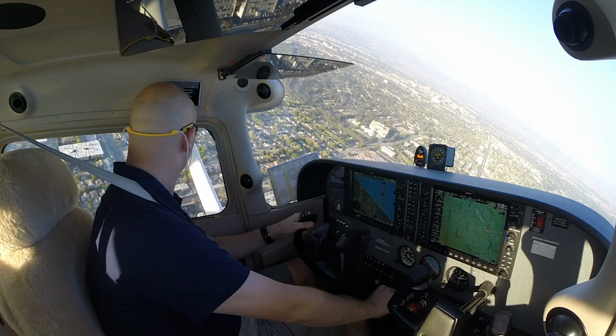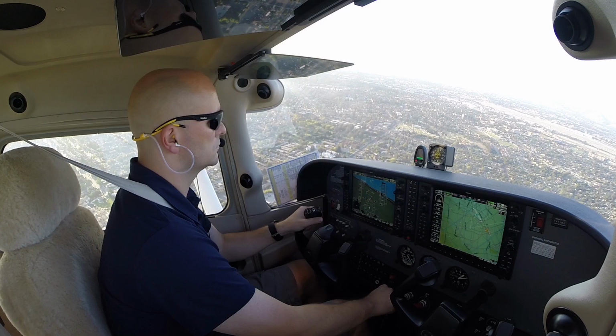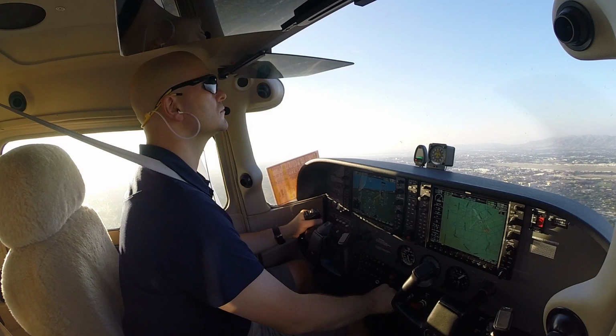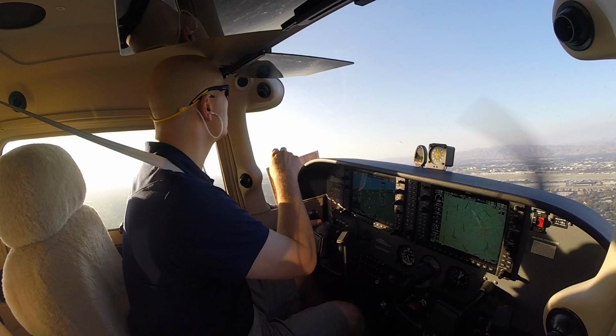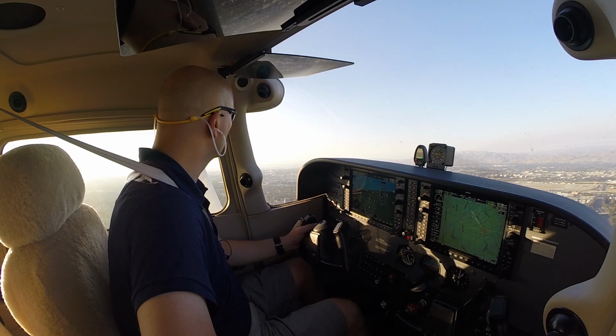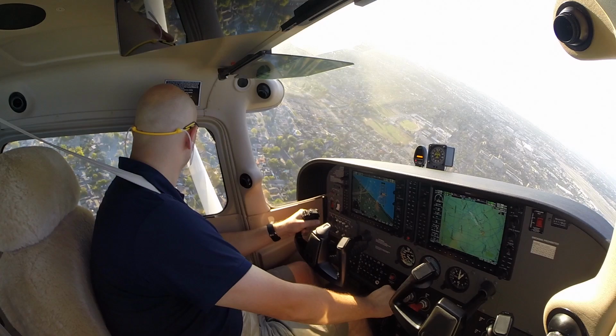Tower Southwest 1864, approaching high back. Southwest 1864, San Jose Tower, you're following a Citation 10, 2 mile final, runway 30 left, clear to land. Clear to land, 30 left, Southwest 1864. Southwest 1864 traffic 1 mile south of the airport, maneuvering 1000 is a Skyhawk. They're going to stay to the south of the airport for everybody. Thank you.